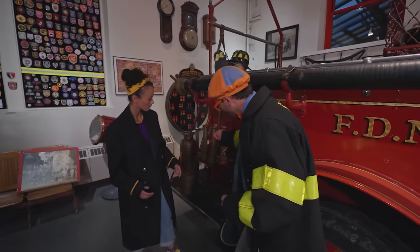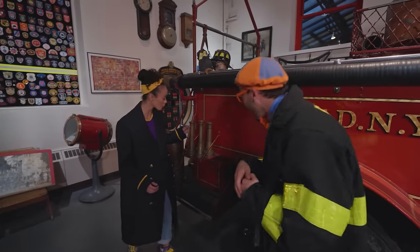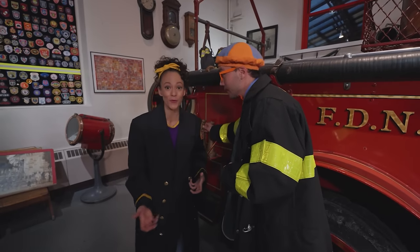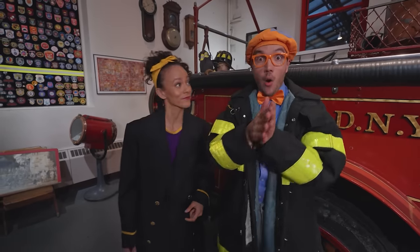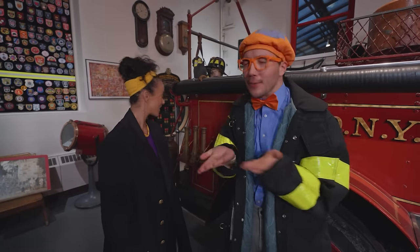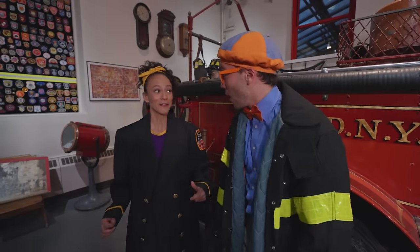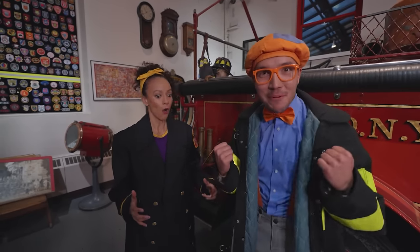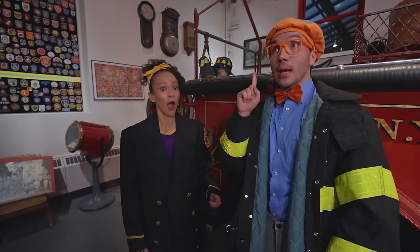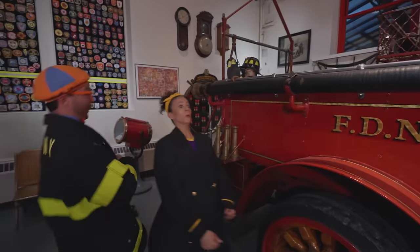Wait a minute, those are nozzles. You're so right, that goes on the end of a hose. So you can maybe spray a wider spray of water or a really narrow spray. So you can do whatever you need to put out the fire. That's so smart. Hey, we should pretend to be real firefighters. Oh yeah, that sounds super fun. Do you hear that? Let's go put out the fire! Okay! To the fire!